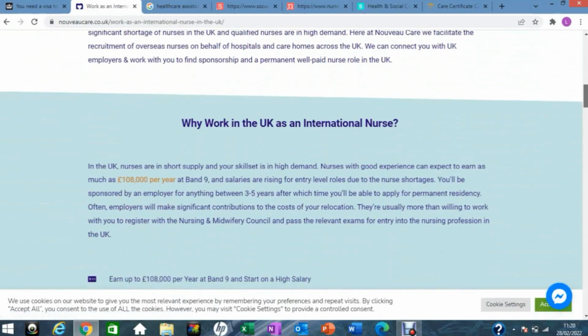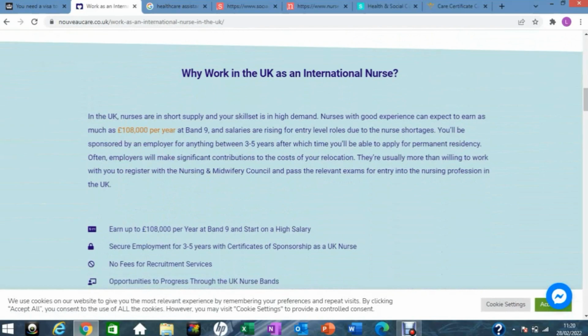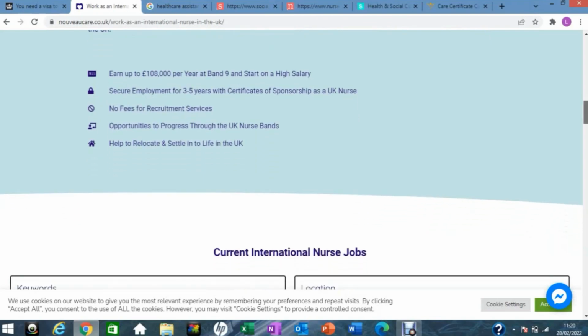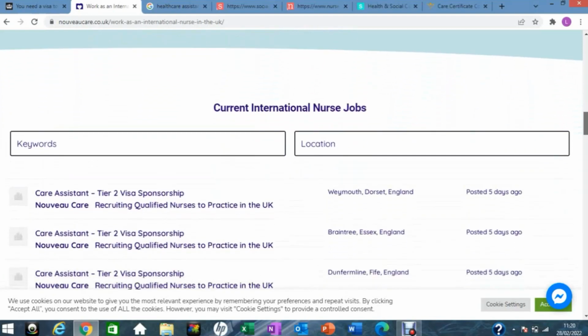And then they're trying to tell me why I should work in the UK as an international nurse, and that's £108. Remember, for you to be able to apply for this, you need to have done that NVQ level 2. And up to that, secure employment, 3 to 5 years. That's a big commitment that I need to know that I'm going to come and do that for the 3 to 5 years. No fees for recruitment services, so you don't pay. Opportunities to progress through the UK nurse bands. Yeah, you can then advance yourself.